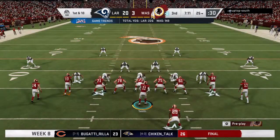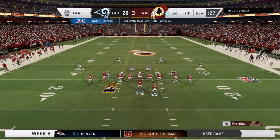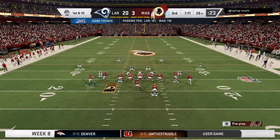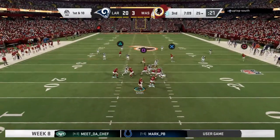The Washington offense at the line and ready to roll. And last time wasn't pretty. One play and an interception. We'll see if they can do better. I want to see if they want to go ahead and throw the ball again now on this drive after what happened on the last one. Throw it on the first play.